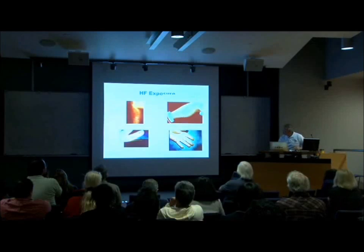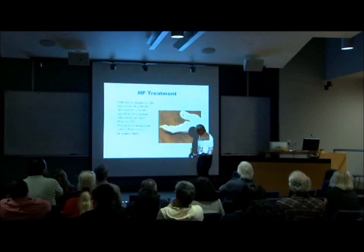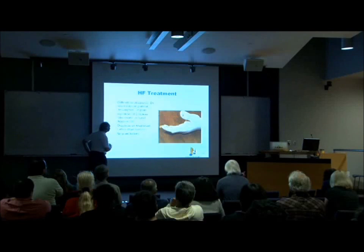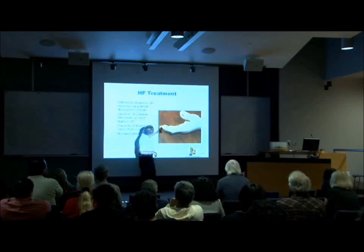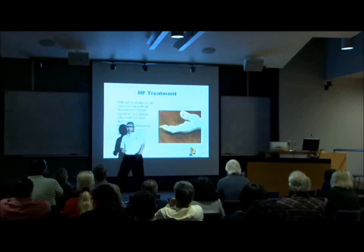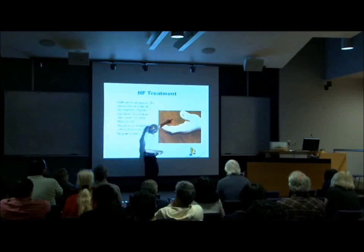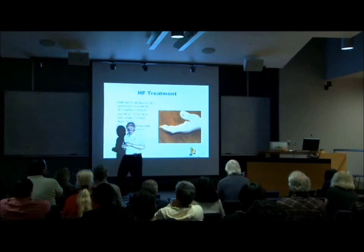Here's a number of exposures, but this is the one I want to talk about. This person thought he got HF contamination from a vacuum pump that he was taking apart. When he got to the hospital, they shot 30 shots of calcium gluconate between his index finger and his thumb to neutralize it. In the old days, they would pull off the fingernail. In this case, they dug a hole to shoot it.